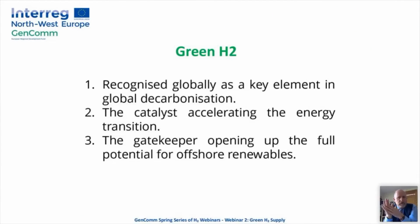We keep going on with green hydrogen. It is recognised globally as a key element in global decarbonisation, producing hydrogen from renewables with a zero carbon footprint. We are promoting it, as with others, as the catalyst to accelerate that energy transition.